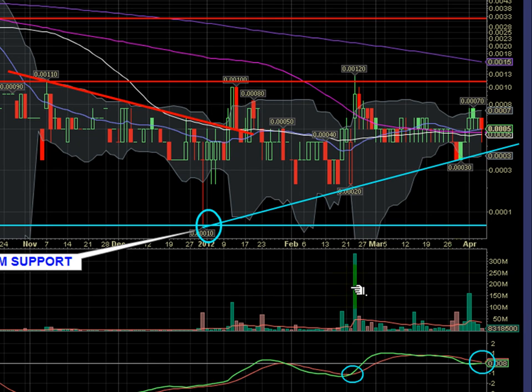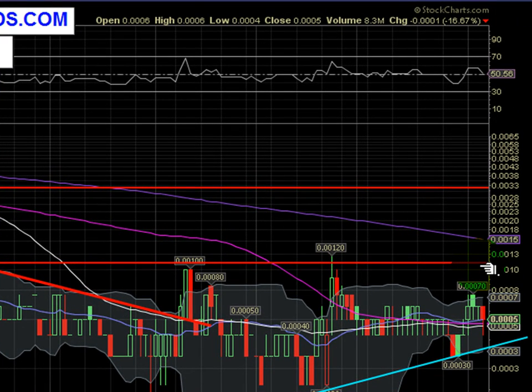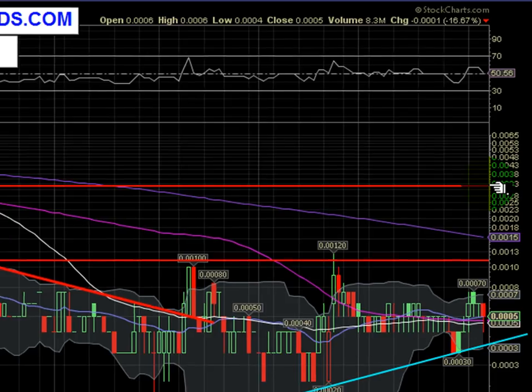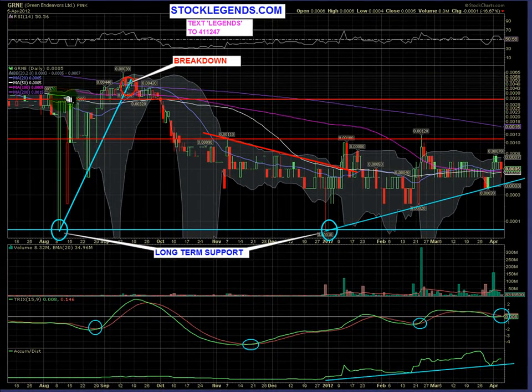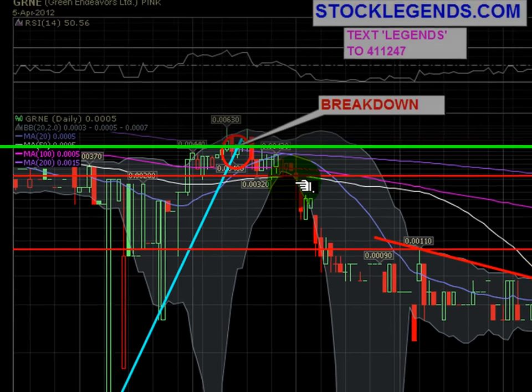But certainly, if we get above this resistance line, it's probably going to be one you want to hold, because our next resistance is going to be in the 0.0033 area. You can see some support back here in late 2011 was holding a support level. Once we broke it, you can see a sharp pullback, so we're going to look for that particular level to be a price resistance in the future.